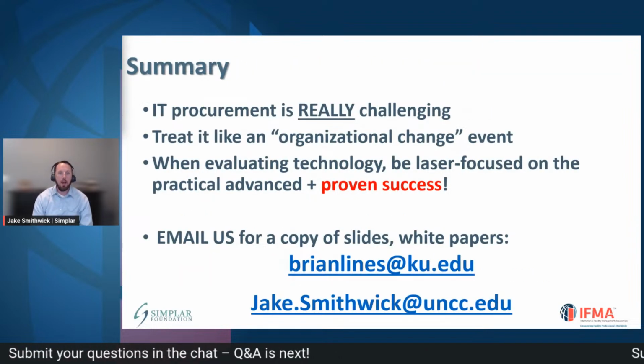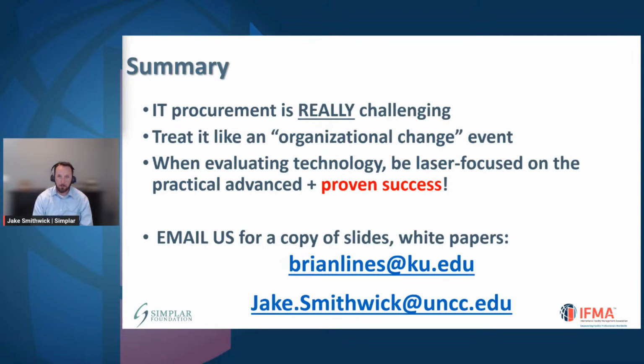In summary, IT procurement is super difficult. That's a technical term, right? Really challenging. Keep that in mind here. Treat it like org change. I've talked about that extensively. But again, when you think about evaluating technology, be laser focused on where has this product been used before and how they're going to fit inside of my organization.